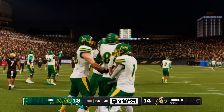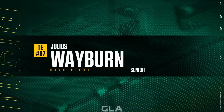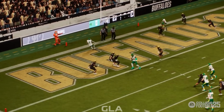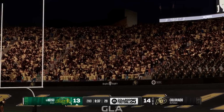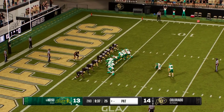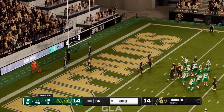You trailed a little bit in the 1st half, stayed calm. If this passing game can continue to heat up, look out in the 2nd half. Lining up to add another. Bangs it through for an extra point.